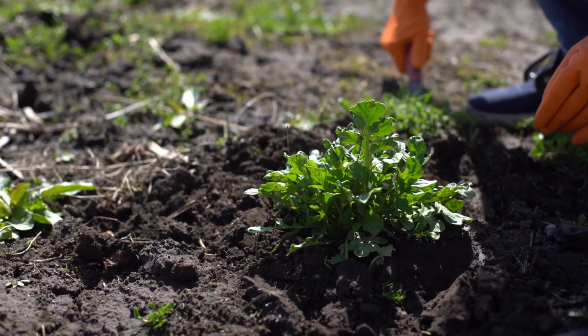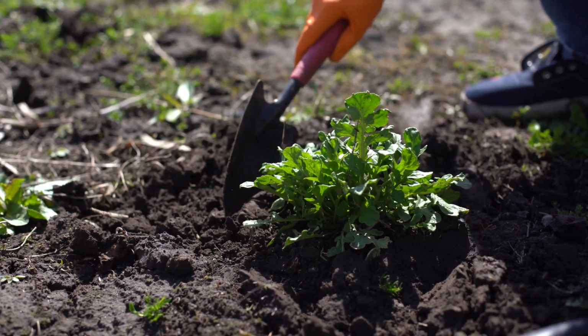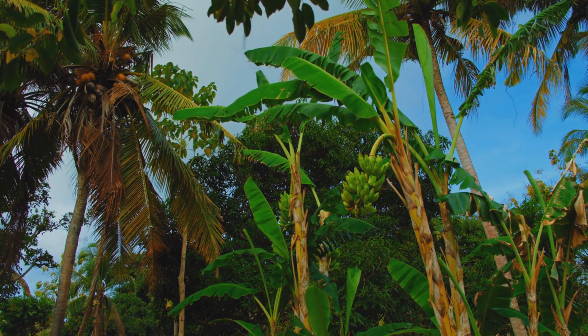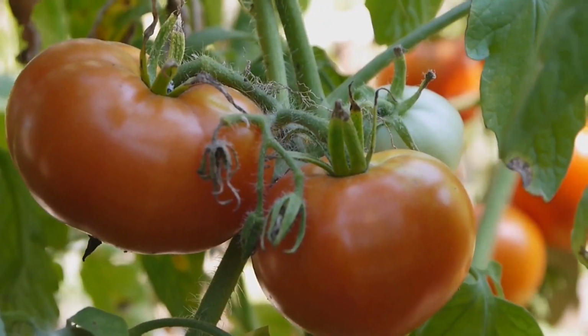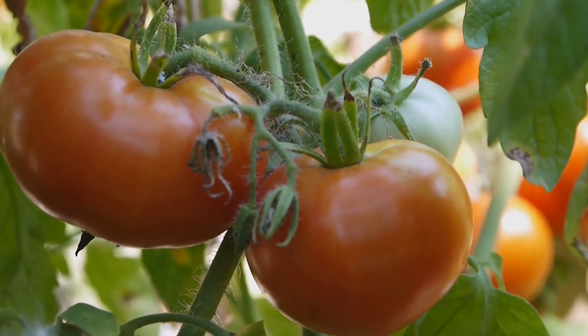Banana peels buried around tomato plants provide potassium-rich nutrition that strengthens stems and improves fruit flavor. This kitchen waste becomes a natural energy drink for plants, providing sustained nutrition over weeks as the peels decompose. The potassium boost is particularly valuable for fruiting plants that need extra energy for production.